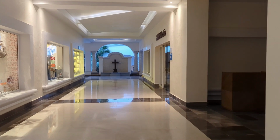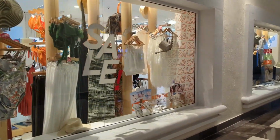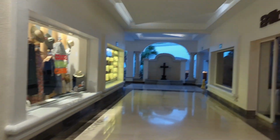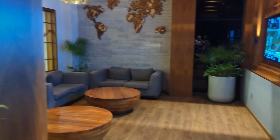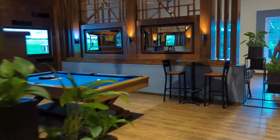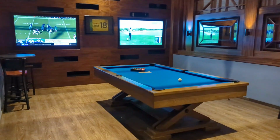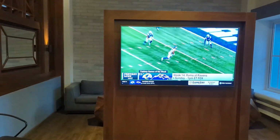Now we're heading down the hallway just next to the lobby. You can see there's a gift shop with anything you might have forgotten and some cool new clothing options. This is also where you'll find the 24-hour all-inclusive lounge. Basically, their sports bar, but it is open 24 hours. You see there's lots of TVs, pool tables, and seating. Definitely a great spot for football Sunday.